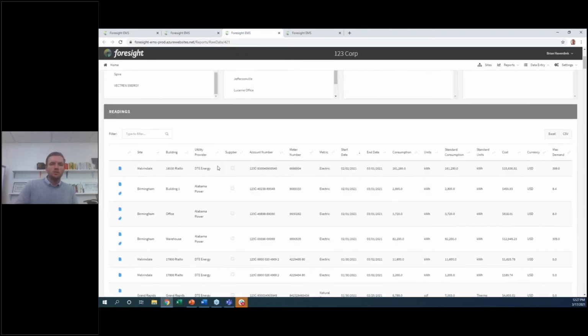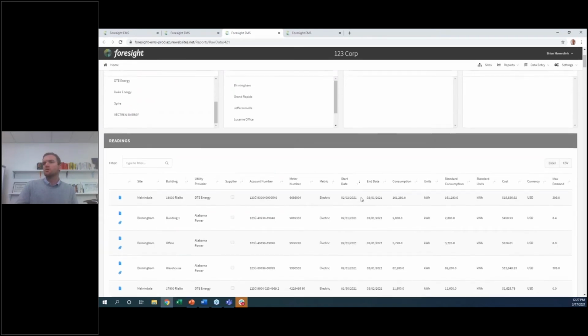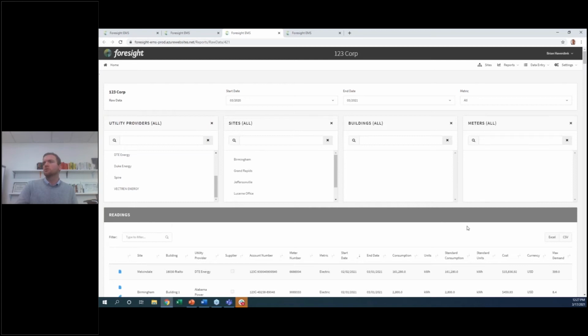The raw data page is another page where we can view all of that information that we're grabbing from an individual bill. Again, we can continue to filter down.